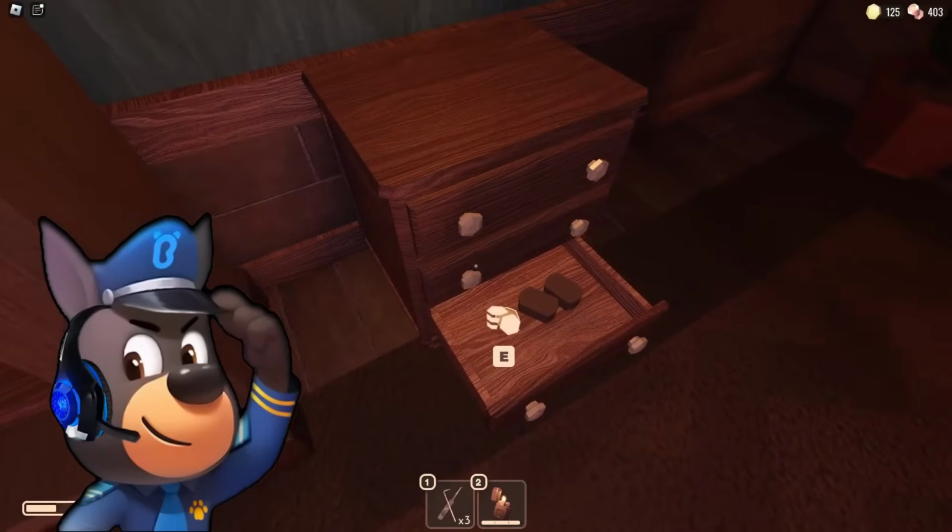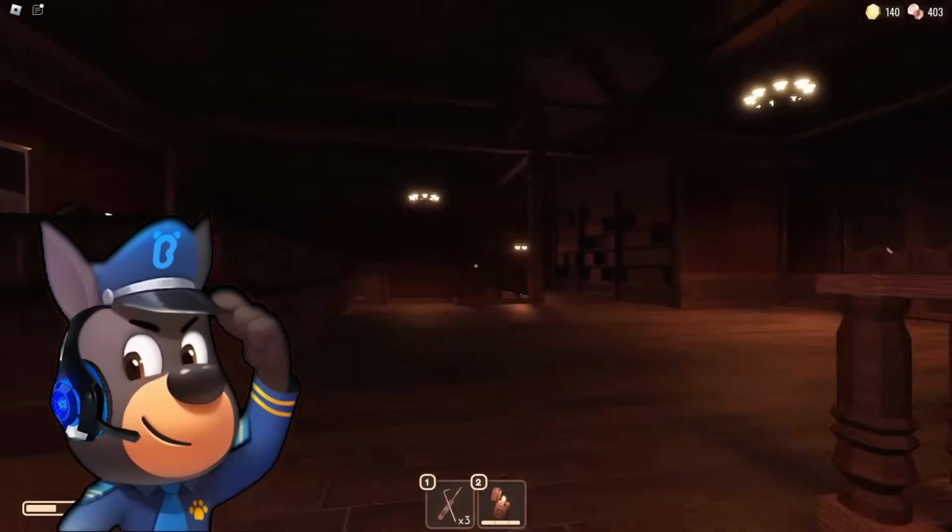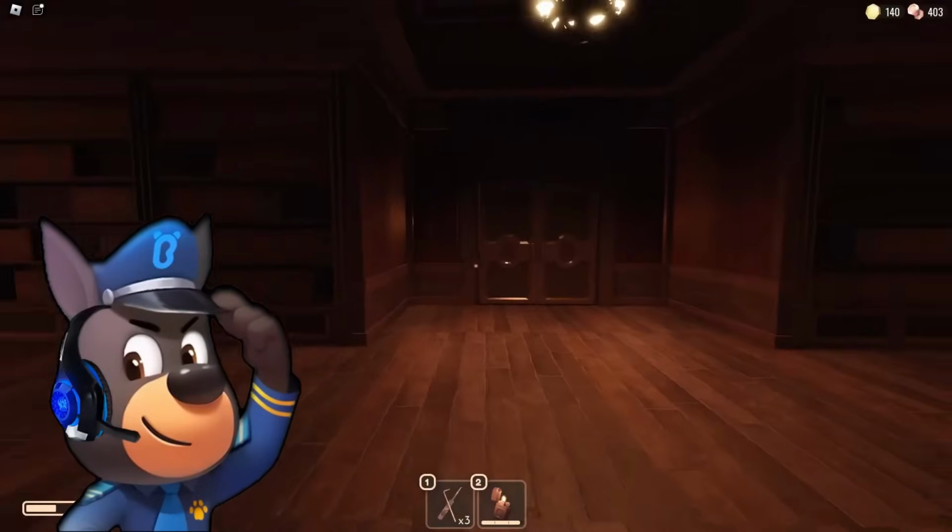Here we go, Sheriff Labrador. We've reached the next boss. We need to prepare ourselves mentally because it's going to be very challenging.